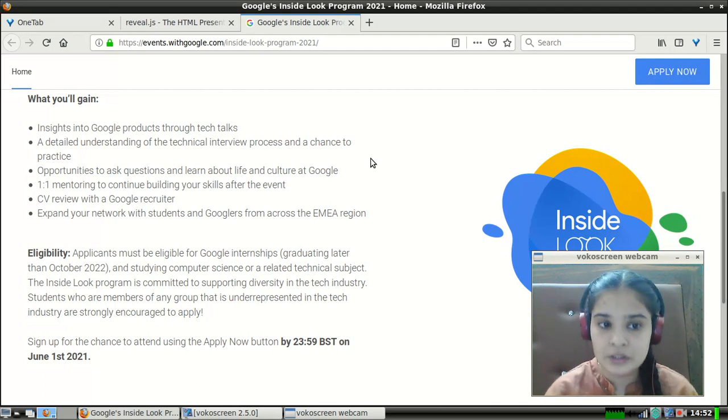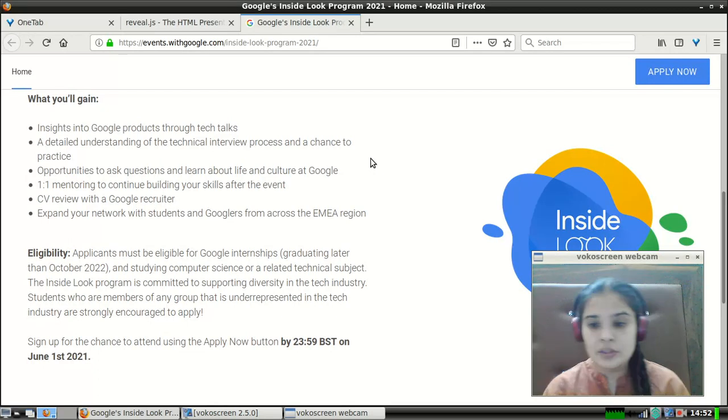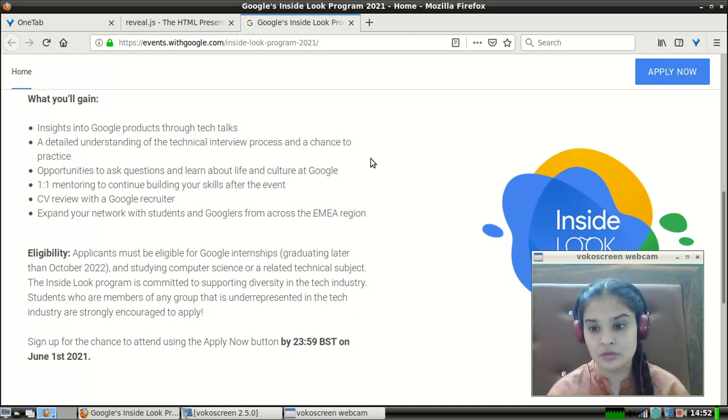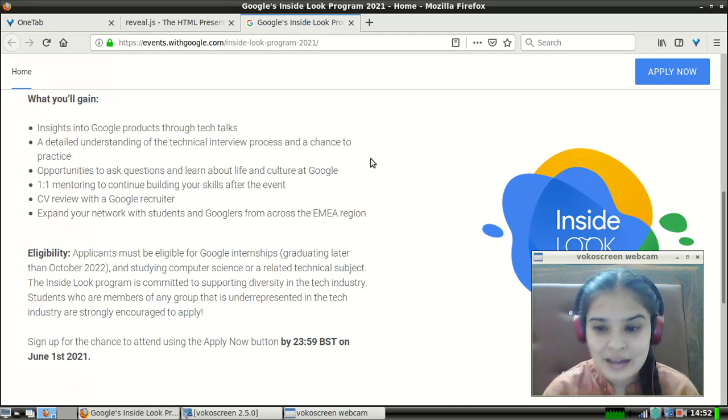There is also a CV review with a Google recruiter, and you can expand your network with Googlers and with students from the EMEA region. And the eligibility: applicants must be eligible for a Google internship, graduating later than October 2020. Sorry, it's 2022.